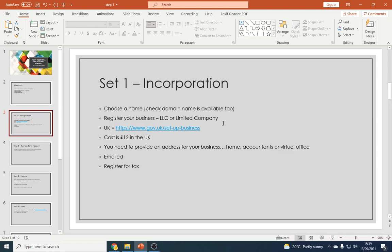So you just give your name, date of birth, and you have to provide an address. The address will either be your accountant's address. It can be anywhere where you can receive post, so it could be a virtual office. Virtual offices cost around, I think, anywhere from 20 to about £200, upwards of a couple of thousand if you want it in central London to look like you've got a presence there. Or you can just register it at your house.